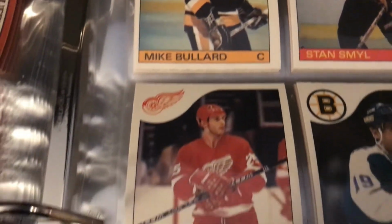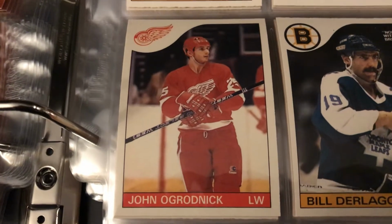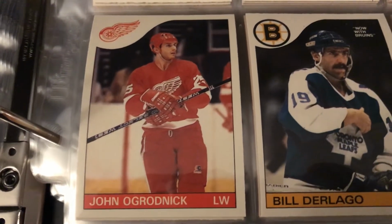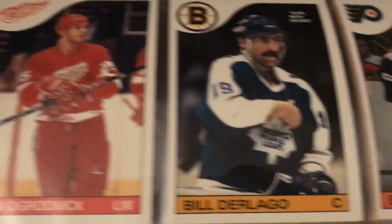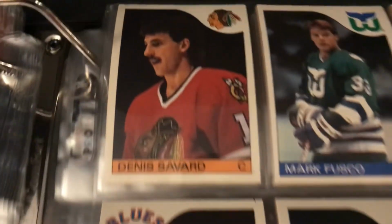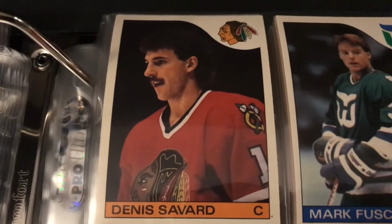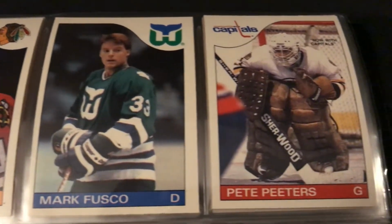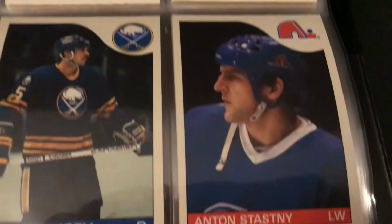Got another one for the Winnipeg Jets. It had Dave Christian's number on the back. He was number 13 when he was on the Jets at that point. He's one of my favorite players. John Grodnick, by the way. Brad Marsh, and at the Penguins, but you had to go directly to the teams to order these. You could not go online. There was no internet at this point, so it's a long time ago.